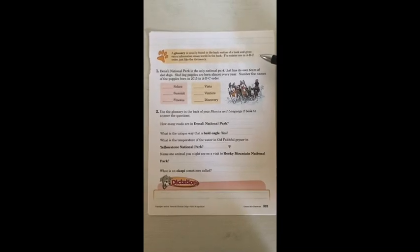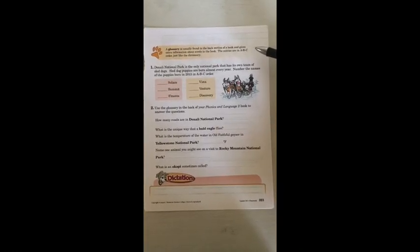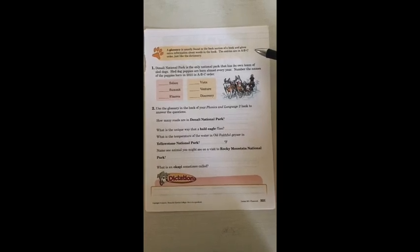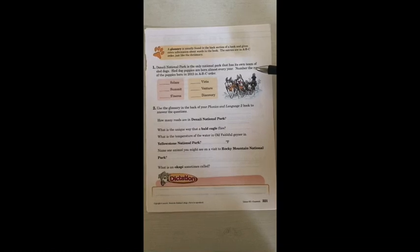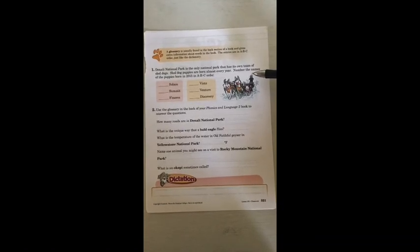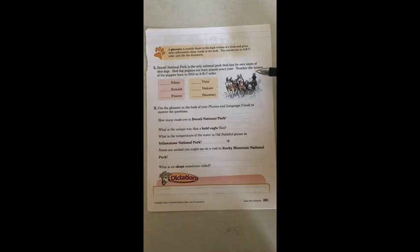A glossary is usually found in the back section of a book and gives extra information about words in the book. The entries are in ABC order, just like the dictionary. So number 1 says, Denali National Park is the only national park that has its own team of sled dogs. Sled dog puppies are born almost every year. Number the names of the puppies born in 2015 in ABC order.